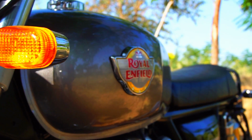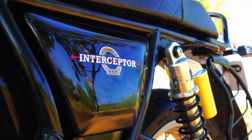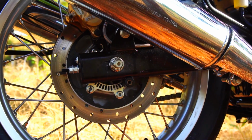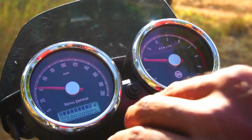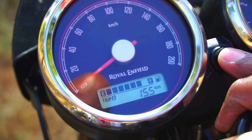Now the reason I'm featuring both these motorcycles in the same video is because both of them share a lot between them, be it the drivetrain, the chassis, the wheels, the brakes, the suspension, the tires, the equipment. Everything is absolutely identical for both except for a few design cues. So first let's just go ahead and talk about the differences between the two.